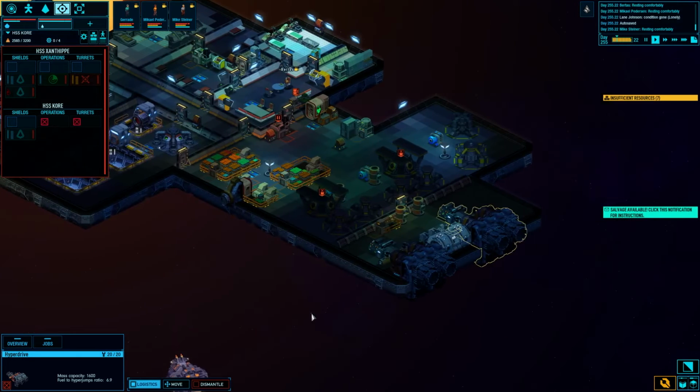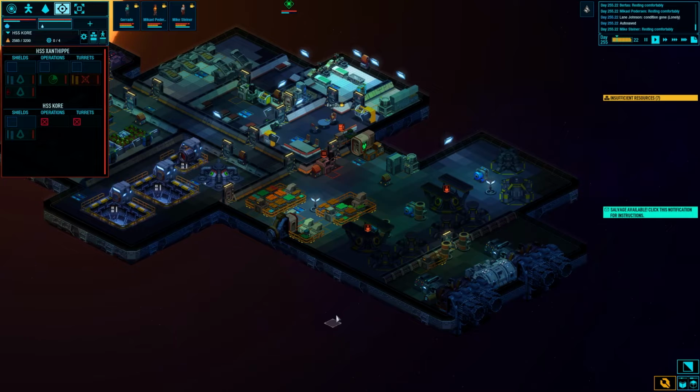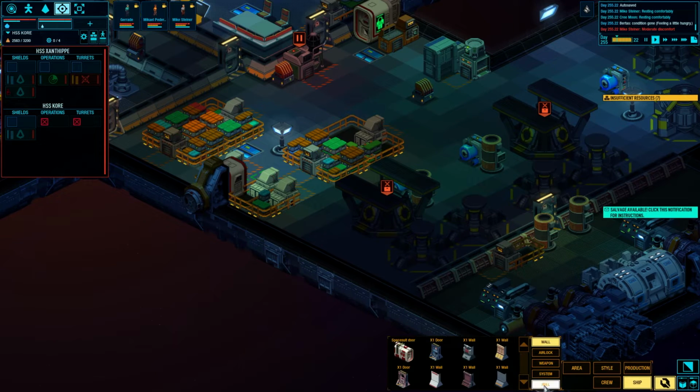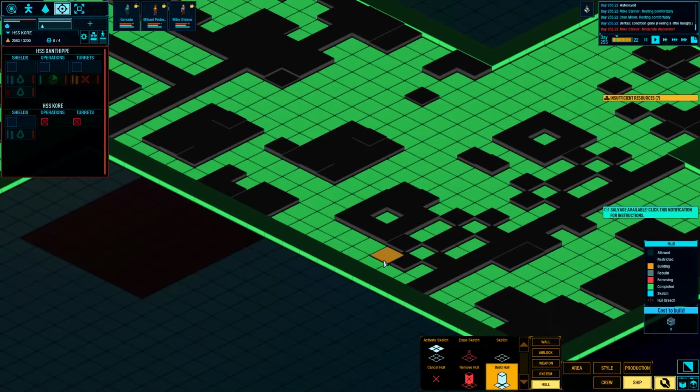I don't really want to move all that around, not right now. But I will bump this out, because I would like to get probably another... Get my turrets on either side here. Have it bumped out a little bit. Yeah, we'll do that. Let's look at the ship. Let's go to hull. We'll build that out from, I guess, right here for now.